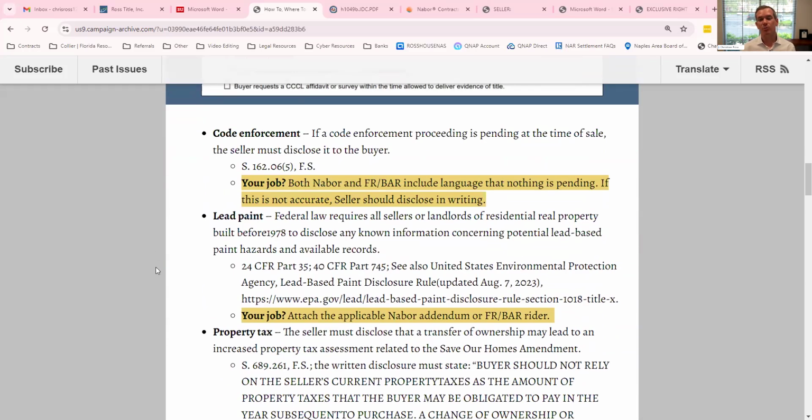Then you've got code enforcement. I've got a deal on this right now. And this is Florida statute. If a code enforcement proceeding is pending at the time of sale, the seller must disclose it to the buyer. So NABOR and FAR both include this language that nothing is pending. So if something is pending, you've actually got to disclose it.